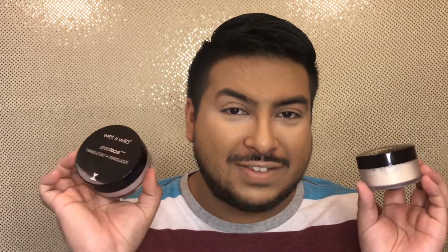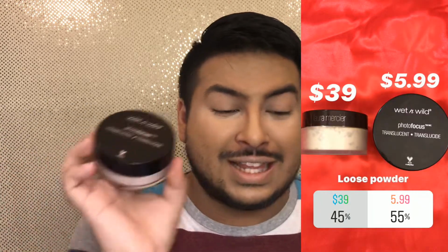Okay, now my concealer is on. Before everything starts to crease, we're going to move on to powder. For powder, I had my Instagram followers choose between the $39 Laura Mercier powder or the $5.99 Wet n Wild Photofocus Translucent powder. With 55%, the Wet n Wild powder won.